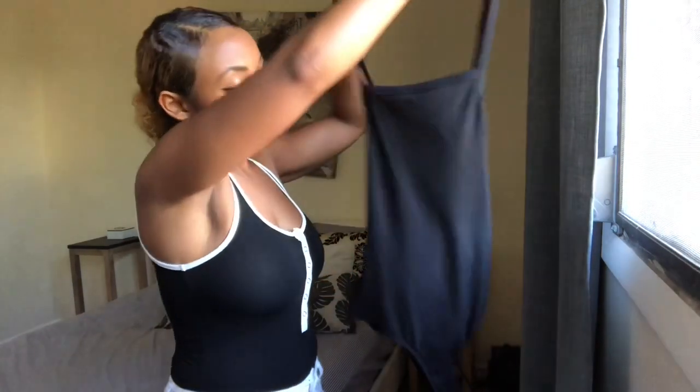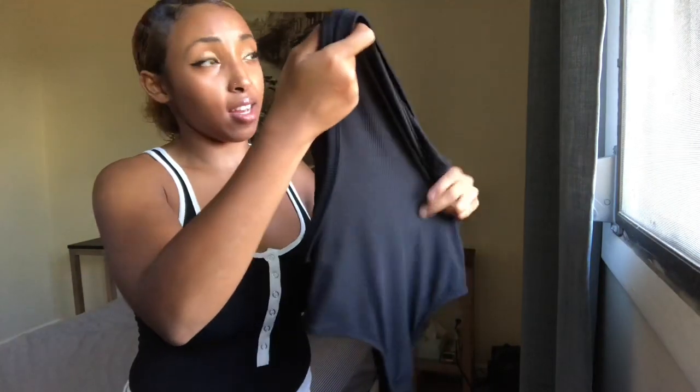This bodysuit here is really cute as well. This one also is very similar material to the red one. Very cute as well. This also is an extra small, and overall, I give this an 8 as well.